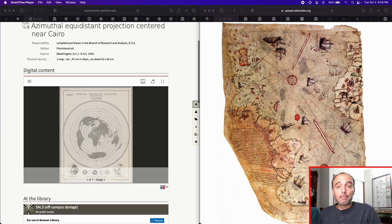a Portolan map. And I discussed this in the previous video. Portolan charts are maps that were made in the early Renaissance, late Middle Ages, and they're navigational charts, and what they show are rhumb lines. That's what these red and black lines emanating from these compass roses are. They're lines of constant bearing. That's what a rhumb line is. It's also called a loxodrome.